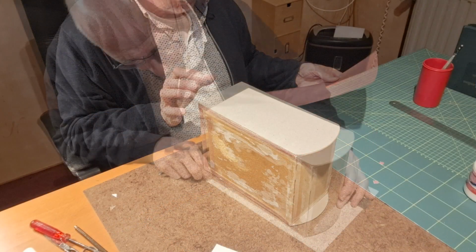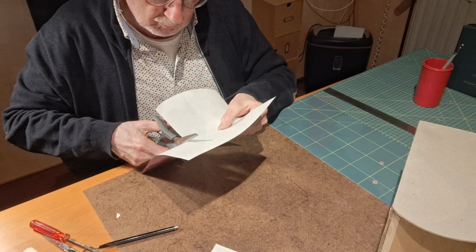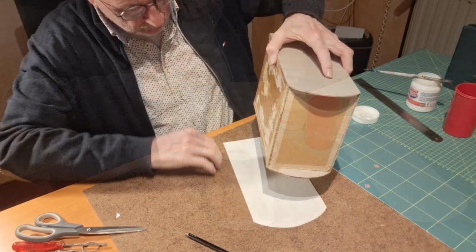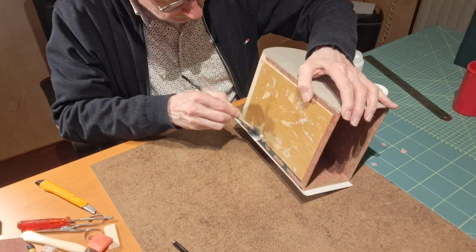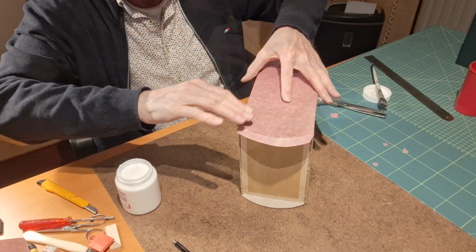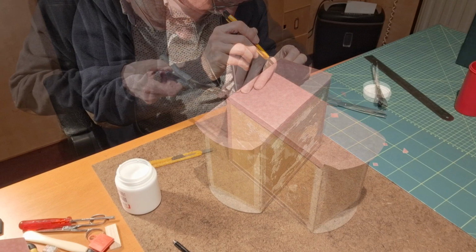The outside of the bottom is next. I cut the marbled paper to size and apply the glue. Then I position the box on the paper and turn it upside down to rub it tight and fold the edges. I glue the long edges around the corners of the box. And then cut out the corners of the paper.